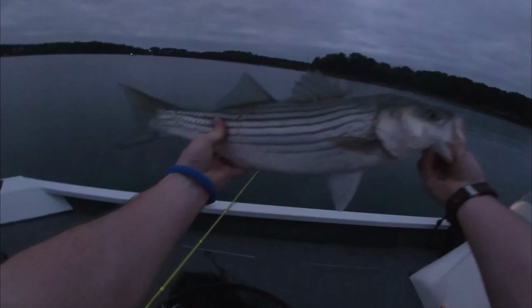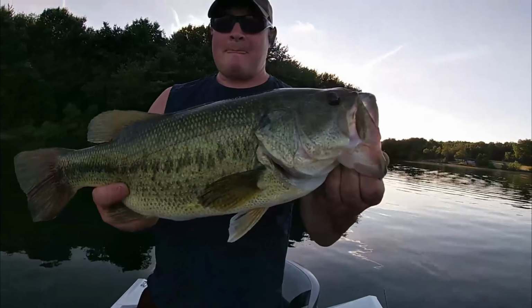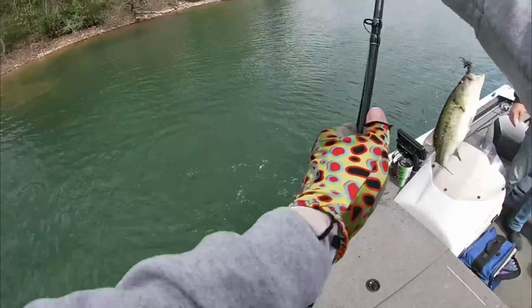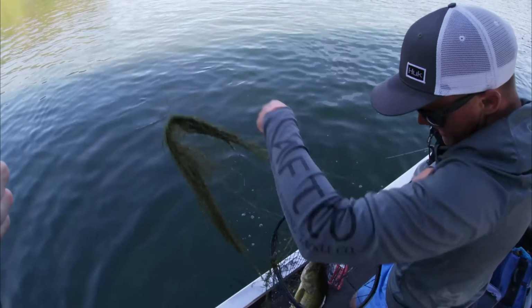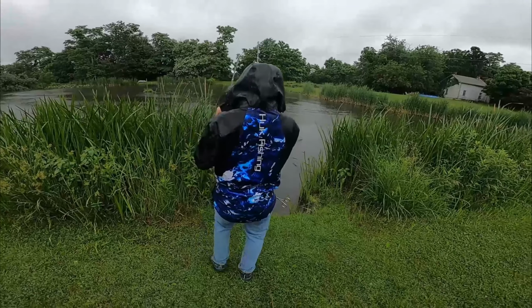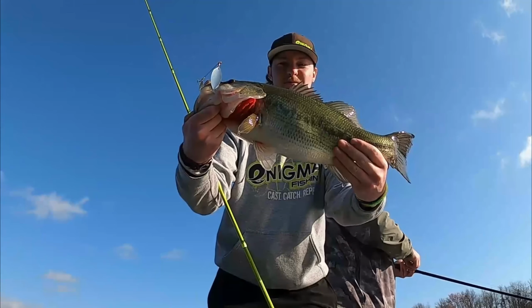Play the game. Guys, look at that. Look at that. Big old girl. You're the man with the bridge, man. I can tell you that. Look at that big one, guys. That's a freaking hog, dude. Get up here. Woo. Baby, look at that tank.